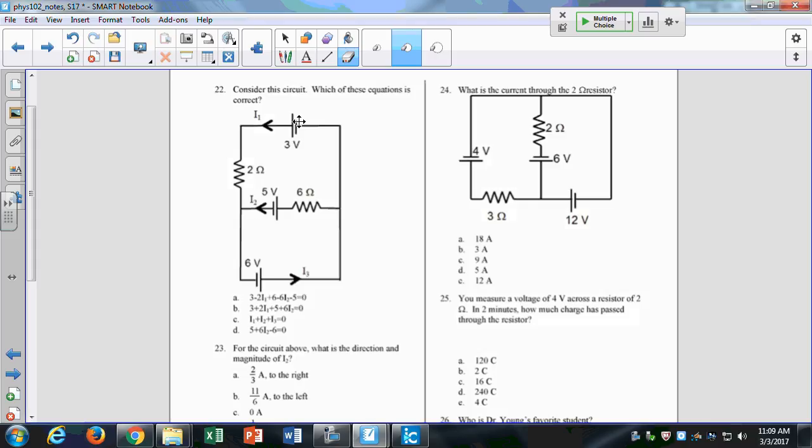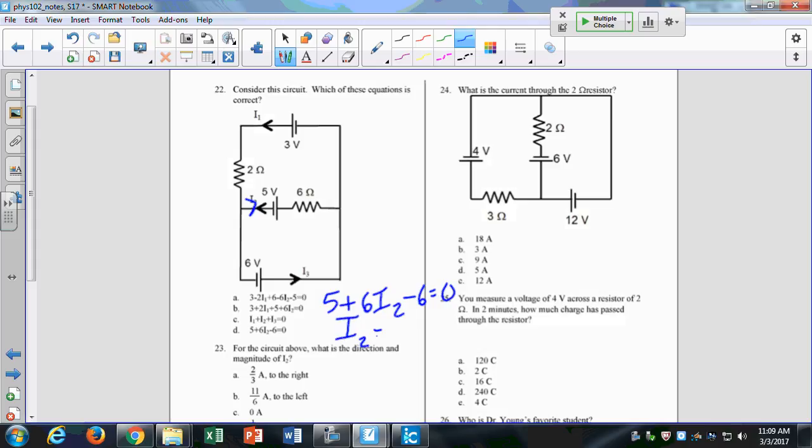I'm going to write it for the lower loop. I'll start going in this direction, so I get 5 plus 6I2 minus 6 equals 0. Then you solve that for I2. If it comes out to be negative, let's see, does it come out to be negative? No, I don't think so. I2 is 1 over 6. It comes out positive. That means that the direction for I2 is correct.